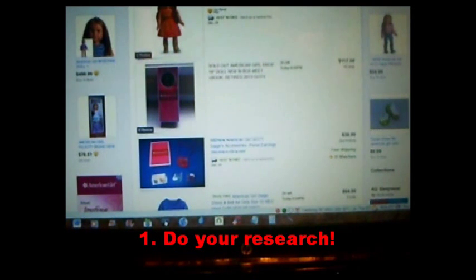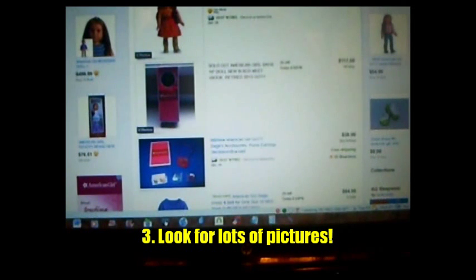So basically, all in all, here's what you want to look for. Number one is you want to do your research. Check how much the doll cost at the time that she was at American Girl, because prices did go up over time. Two, put in your specifications on eBay, like price, where she comes from, the type of shipping, whether it's free or not, that kind of stuff. And you want to see a lot of pictures. You want to be able to check her condition, because somebody could say she's new and she could just not look all that great. So you want to really be able to check her out.